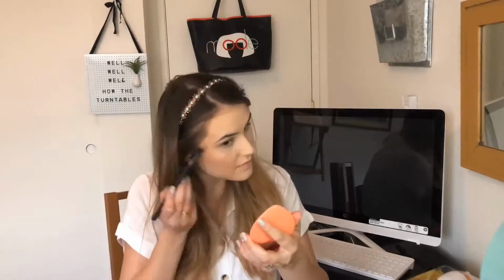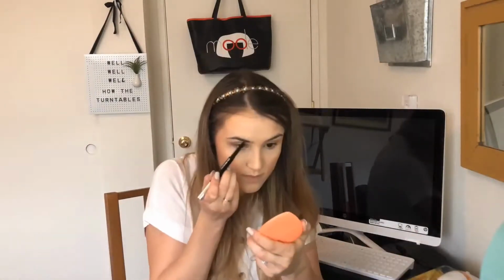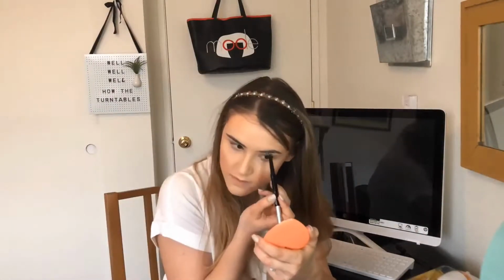So for tonight, my husband and I are going to a concert. So I definitely want to do something a little bit more fun for my eyes. So I have a couple of products, one that I haven't used at all yet. I bought it a little while ago because it was on sale, but I hadn't gotten a chance to use it yet. And then I have another eyeshadow that, honestly, is one of my favorites, but it's one of those ones that just kind of got pushed to the back of my drawer, so I haven't used it in a while.